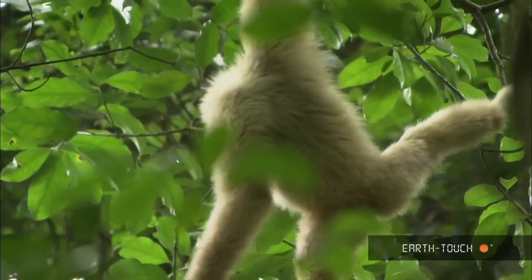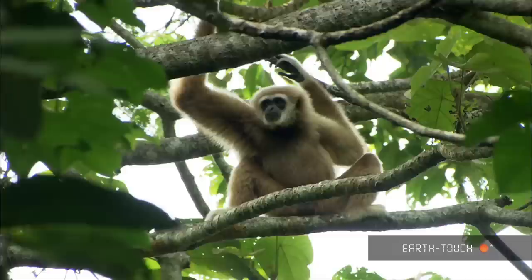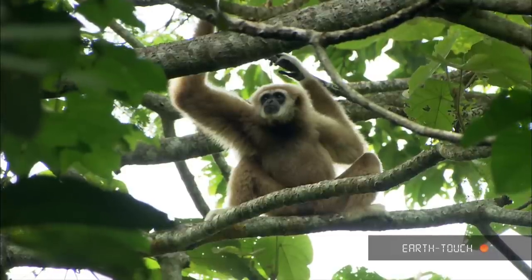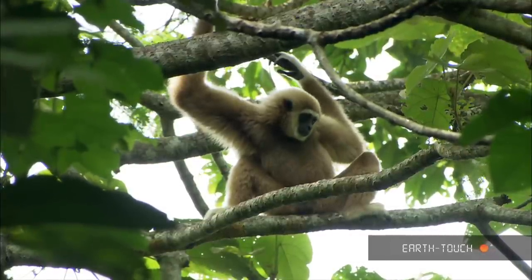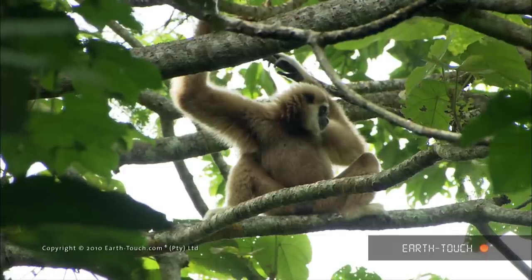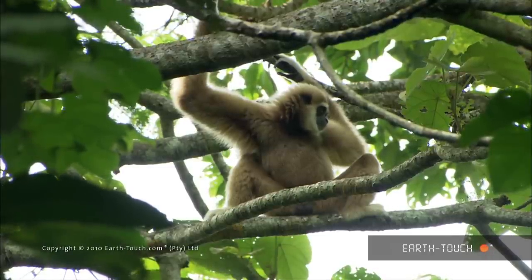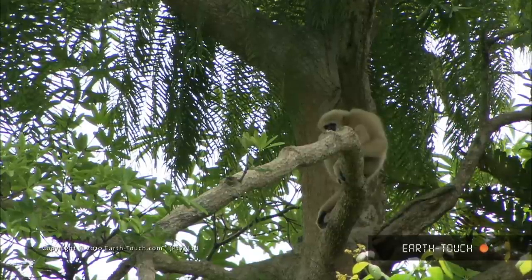Another interesting thing about these white-handed gibbons is they come in two colour forms. There's a light form and a dark form. The face is always black with a white border, but the body colour can be this light cream or a very dark brown. And this is found in both sexes, and then the young can be either colour as well. Very interesting indeed.